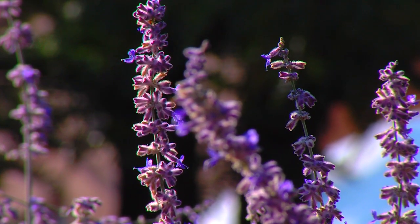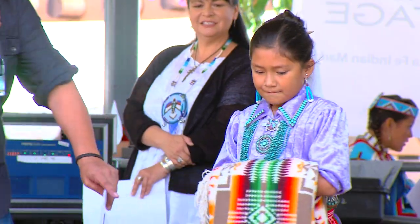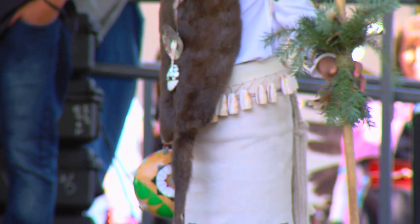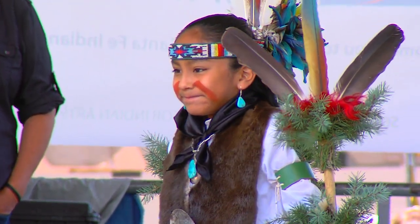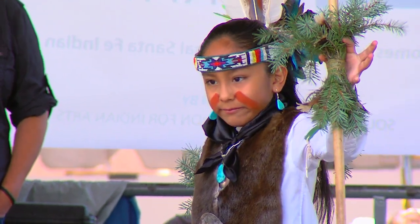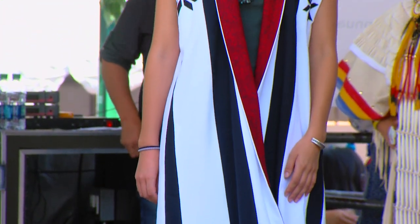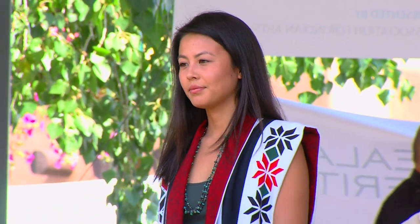The contest features categories for children and adults with traditional and contemporary fashions. He's wearing embroidered kilts. He has otter fur hanging down in the front. He's got a headdress of macaw feathers and eagle feathers. He's got a rain staff and macaw feathers and eagle feathers. The panel coats are traditionally worn on festive occasions and made from contrasting panels with an overlap front opening and a neck band that extends to the hem.